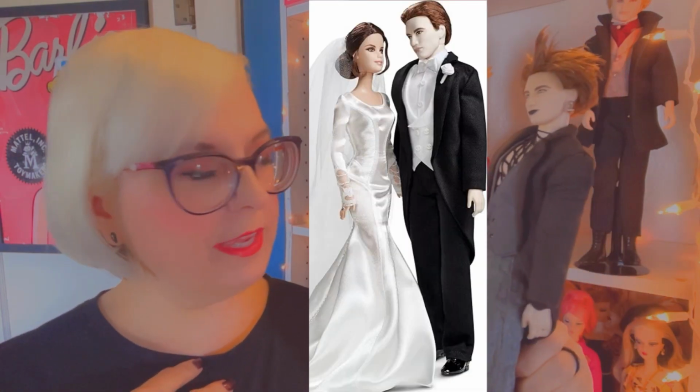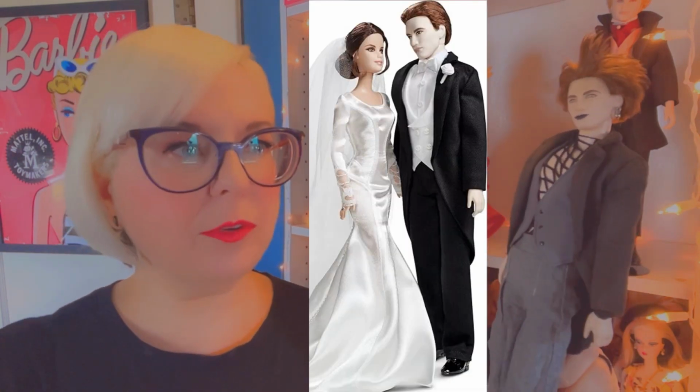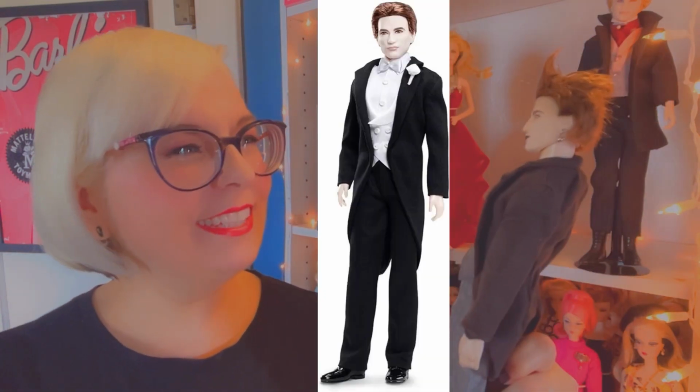So my next one is the Edward, and I do think it's the Breaking Dawn number 2. There are, I want to say, like 3 different Edwards in this doll series, and this is probably the last one where he and Bella were getting married. So he originally came in like a sort of very Victorian looking tuxedo, and I gothed him up. I gave him a goth over.